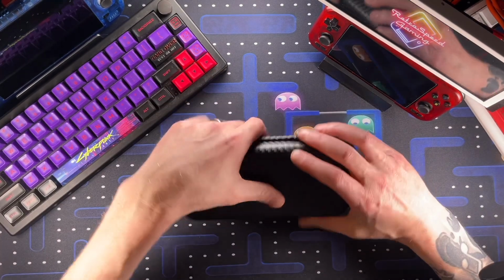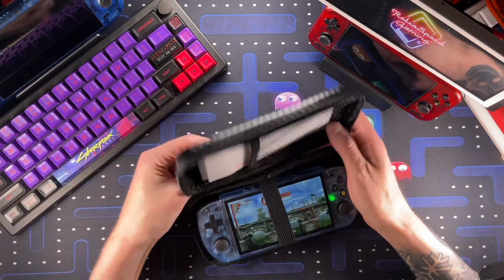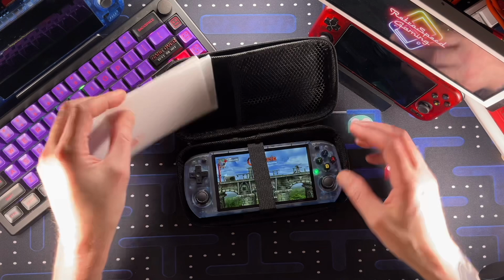If you happen to buy this for the case, you are going to be pretty disappointed because this is not even your run-of-the-mill case. This is probably the cheapest case I've ever seen on a handheld. That doesn't discount the handheld at all. It's just the case that it comes with. Though Powkiddy was pretty smart. They know me well. They did send me 2 screen covers, which is fantastic.